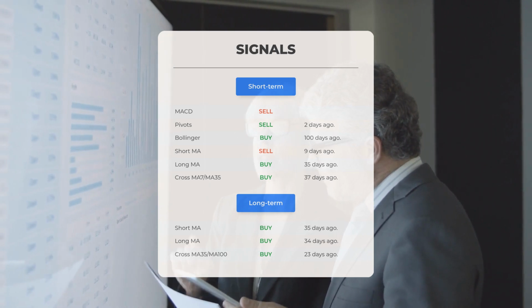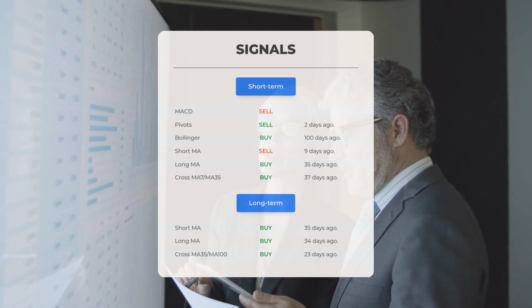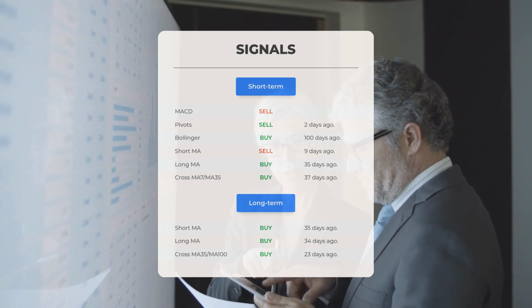If we look at the 12-month chart, we see short moving average, buy signal 35 days ago. Long-term moving average, buy signal 34 days ago. The relation between the short and long moving averages, buy signal 23 days ago.